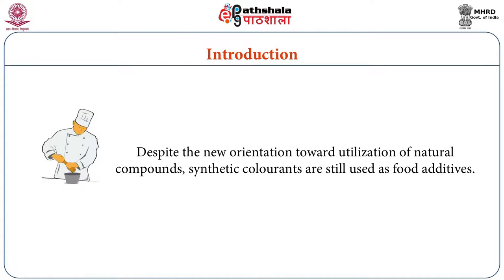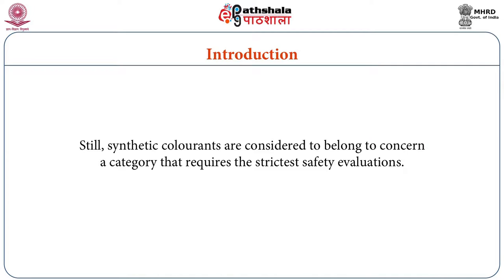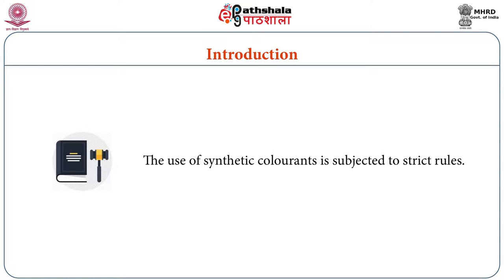Despite the new orientation towards the utilization of natural compounds, synthetic colorants are still used as food additives. The synthetic colorants are easy to produce, they are stable, less expensive and have better coloring property than the natural ones. Still, synthetic colorants are considered to belong to a category that requires the strictest safety evaluations. The use of synthetic colorants is subjected to strict rules.